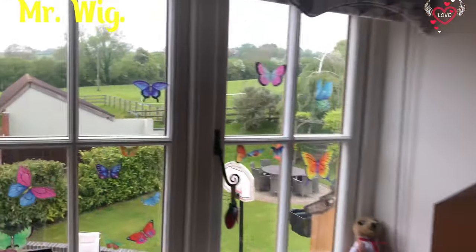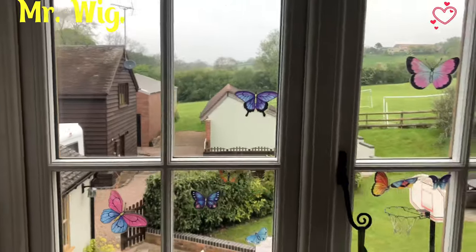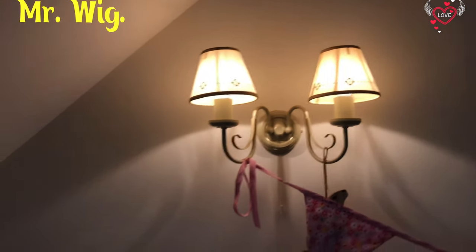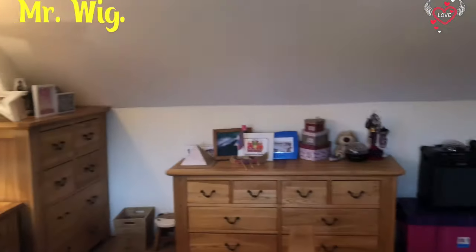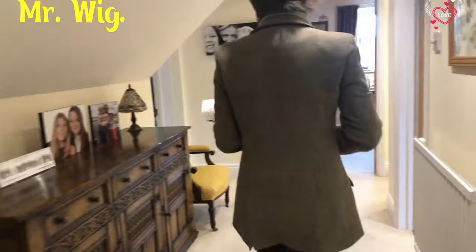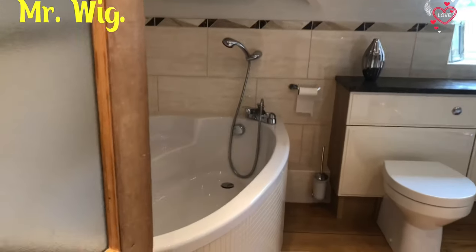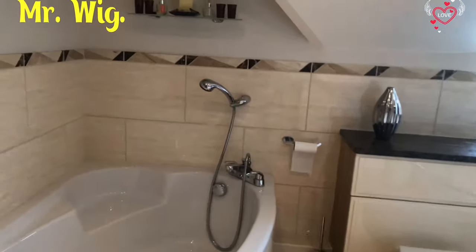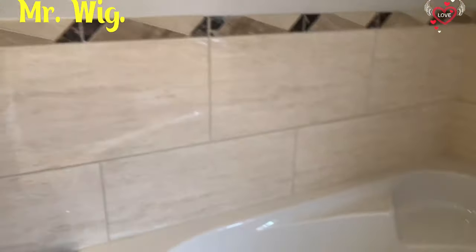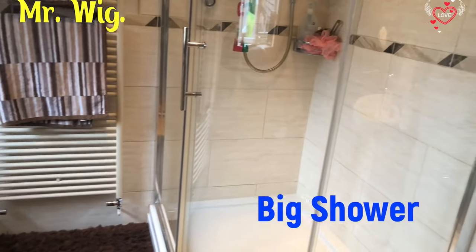Yes, it is. It's so beautiful. And the main house bathroom, which the children's rooms use. All new sanitary ware, all newly fitted. Wow, it looks immaculate.